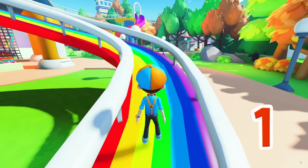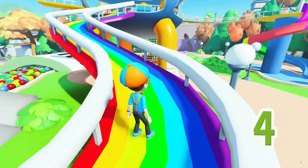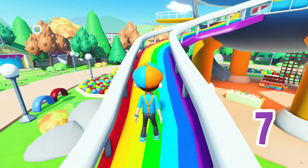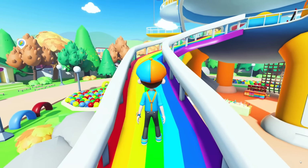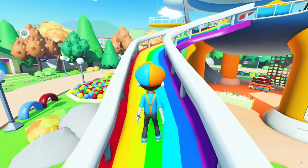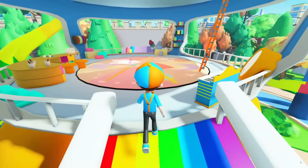1 hop, 2 hops, 3 hops, 4 hops, 5 hops, whoa, 6 hops, 7 hops, yeah! There are 7 colors in the rainbow. It's so cool. Okay, let's keep going up and see what we can find to count.